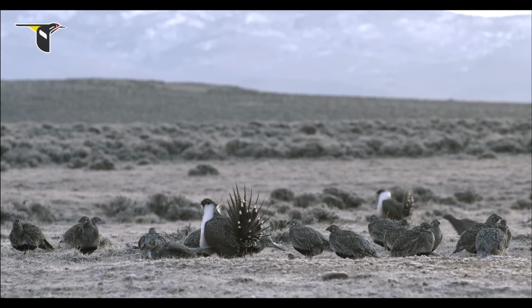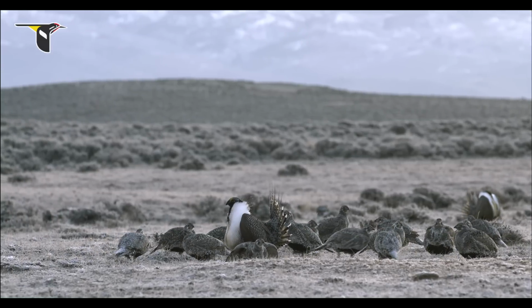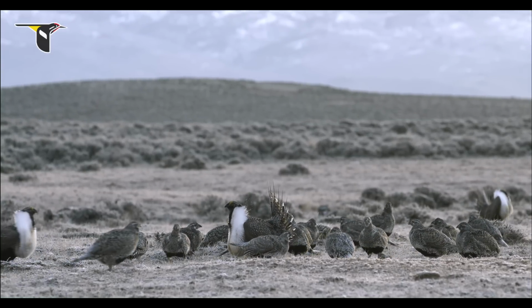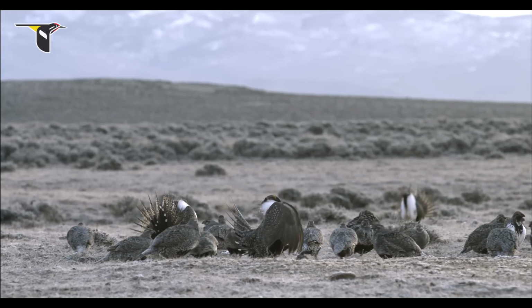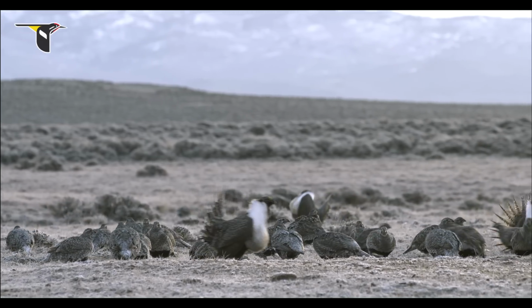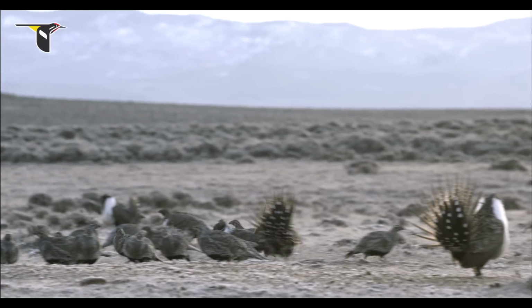The males are the ones with the spiky tails. The females are out there too. They're the smaller, grayer ones. It looks like chaos. Birds running around helter-skelter, but in reality, it's an organized, highly structured social interaction. And I'm going to walk you through it.